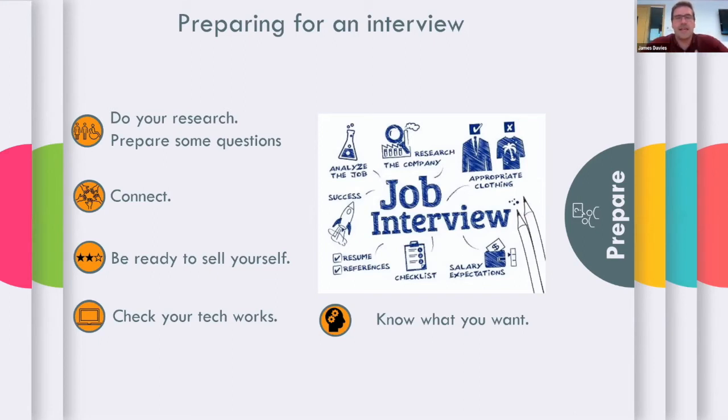And the other thing I think is know what you want before you go in. So like I said, we've probably designed a job for specific reasons.